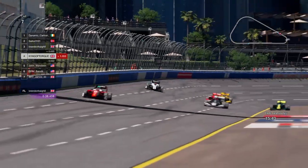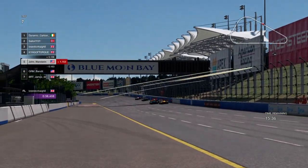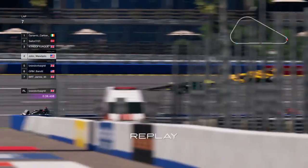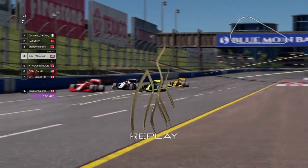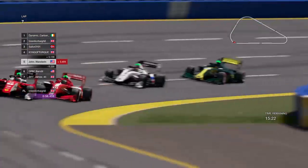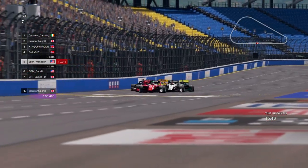All this massive impact. It looked like John Wandering who had the worst of that. Let's have a replay of this. So it looked like they had nowhere to really go, as King seemed to hit the barrier and just slow down. So John Wandering had to really just dart out of the way in order to not pick up any damage and stay on the pack.